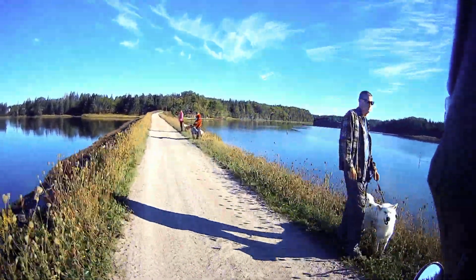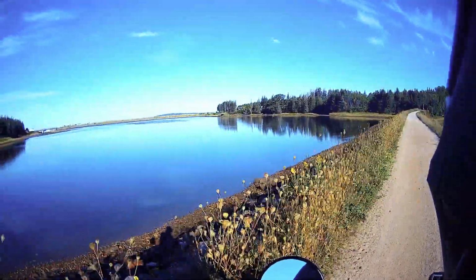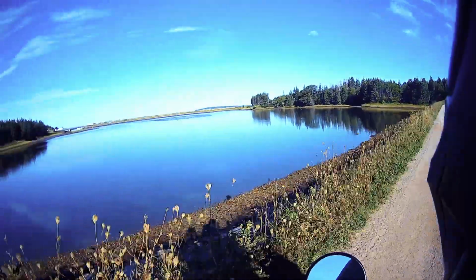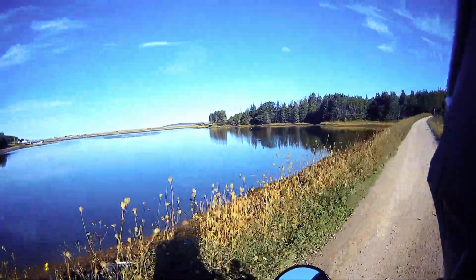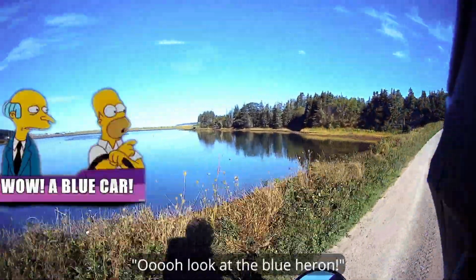Thank you. I don't recall why that third lady didn't get a thank you, but maybe I was sidetracked by the scenery. Wow. ADHD moment in 3, 2, 1. Oh, look at the blue heron.